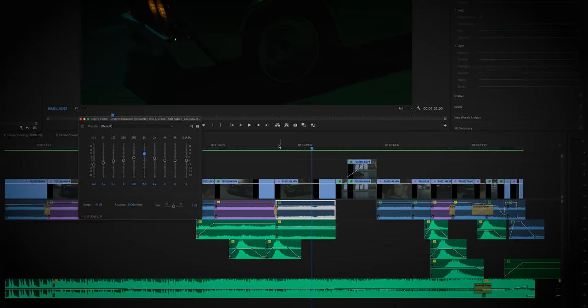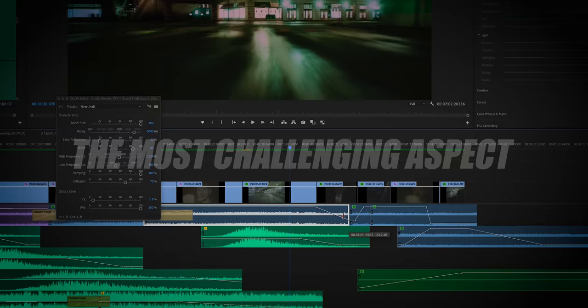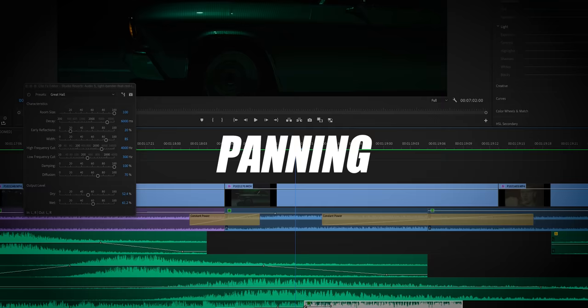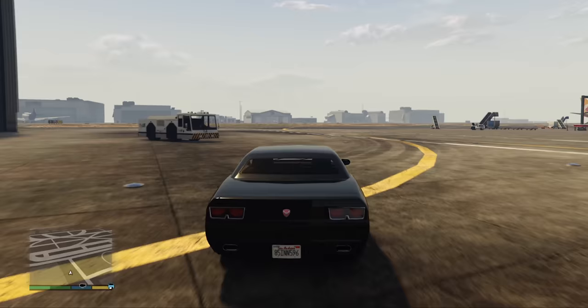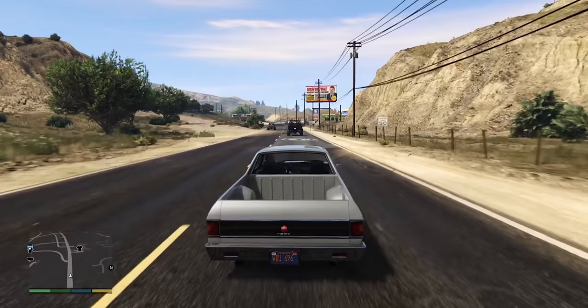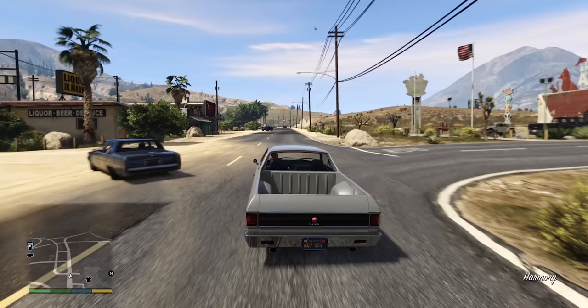So editing and mixing the sound together ended up being one of the most challenging aspects of this whole project. Who would have thought that if you just cut between two car engines for the whole chase, it would sound super annoying? But after many hours of messing with EQs and reverb and panning to kind of spice things up, I ended up with something that sounded kind of good. Also, just a side note, I probably wouldn't do the whole recording sounds from GTA 5 thing for your film, as although this is kind of okay within an analytical context, just a short film with a car chase isn't. Unless you're doing it for fun.